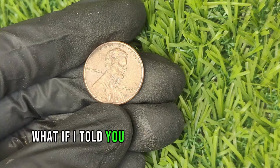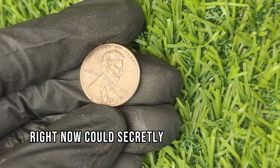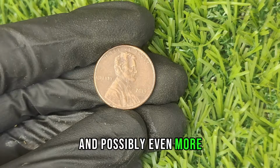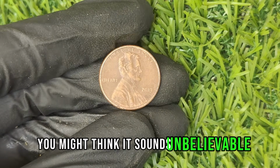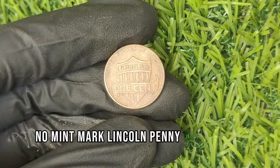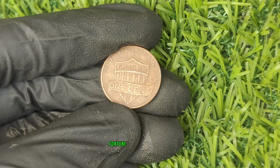What if I told you that a simple 1-cent coin sitting in your pocket right now could secretly be worth over $200,000, and possibly even more? You might think it sounds unbelievable, but the truth about the 2013 no mint mark Lincoln penny is shocking collectors and turning ordinary people into unexpected fortune holders.